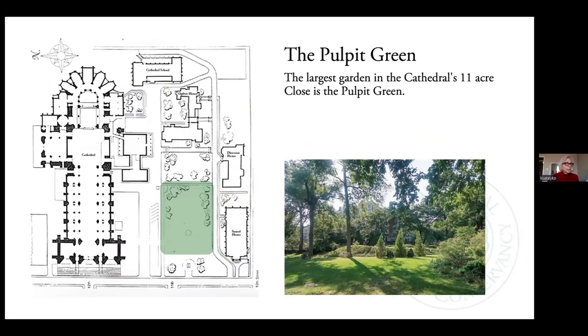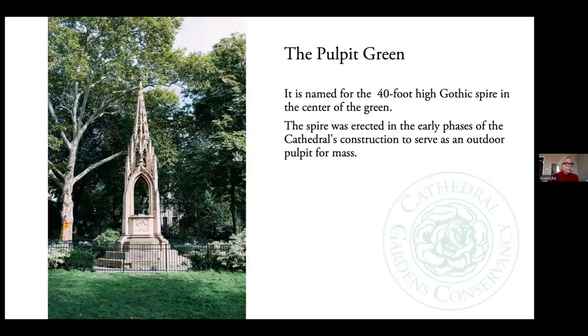I'll start with the pulpit garden, the green area shaded on the map. This is the largest garden. With its border of flowering shrubs and perennials, it is a pocket of calm in the busy neighborhood. In the center of the lawn is a 40-foot-high Gothic spire of carved Daytona stone.